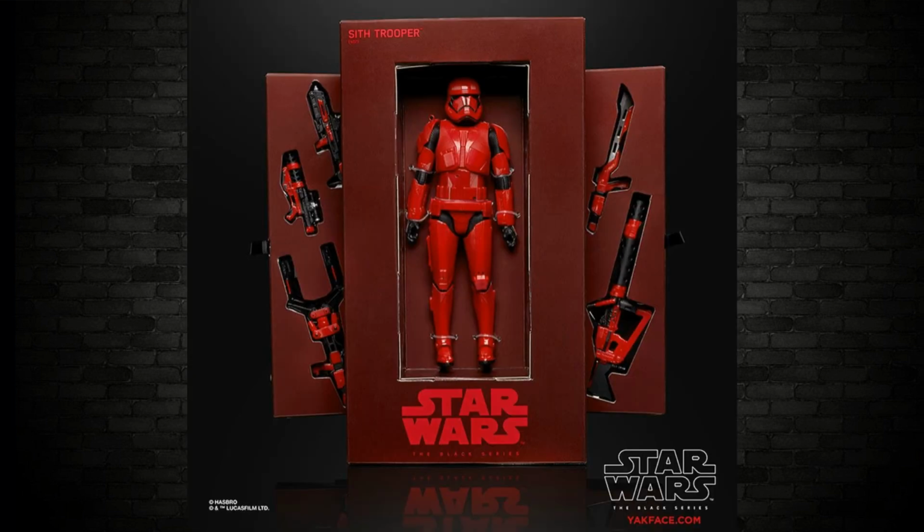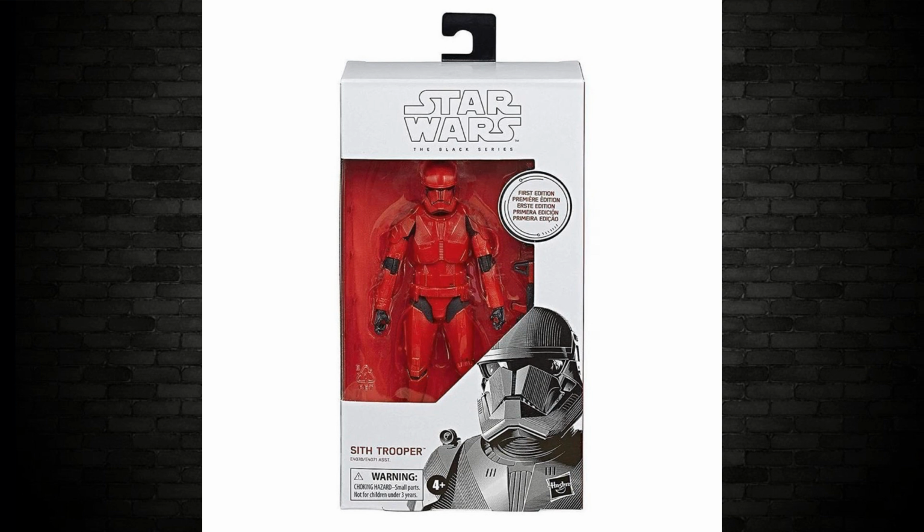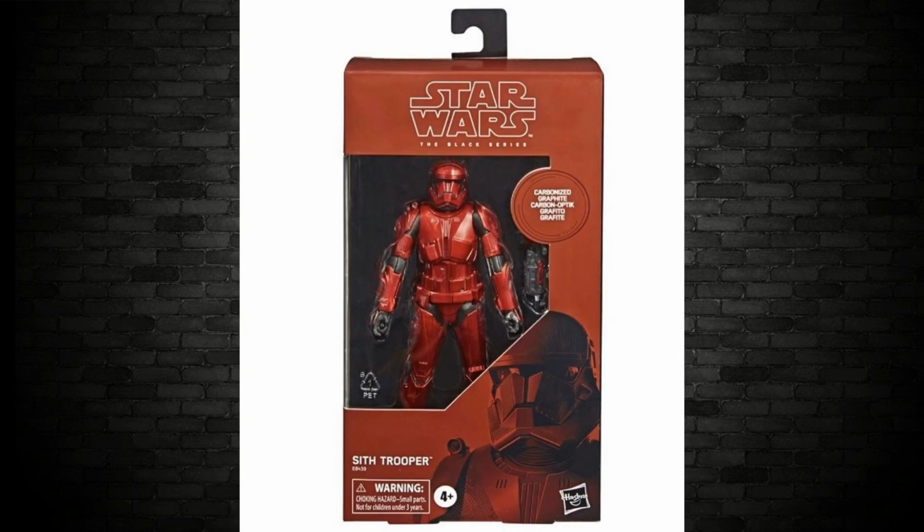There's been a red box for a convention special. There's been a regular Black Series box in the red and black, and then we've seen the first edition in the white, and now this one in the carbonized graphite red metallic. This is the nicest one, in my opinion. You may pick one that you like. This is the one that has got my attention.